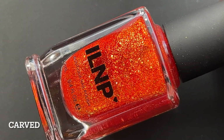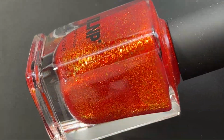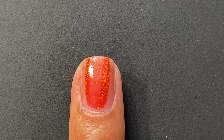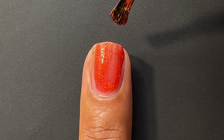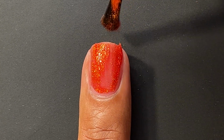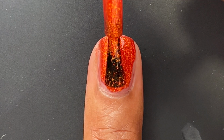The next polish is called Carved. Carved is a shimmer. It is a jack-o'-lantern orange loaded with fiery orange yellow sparkle and shimmer. I really like these kind of polishes for fall and Halloween. Just a really pretty bright orange.